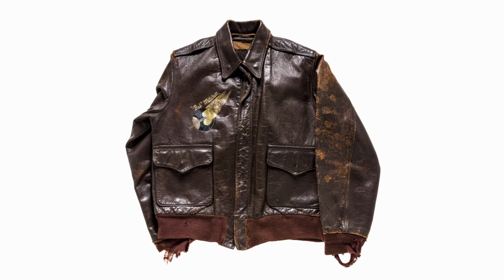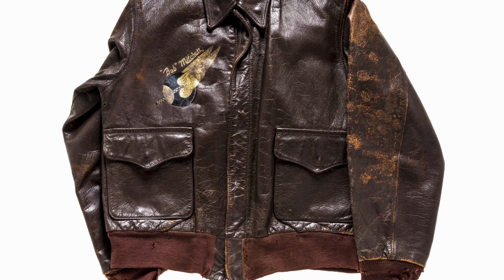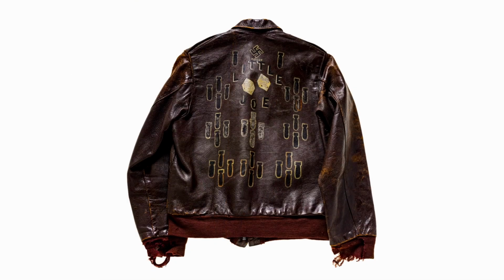Basically, I was able to shoot a jacket in about 10 minutes or less. Front and back. I photographed the front and the back. Even if the back had no artwork, I still photographed it for archival reasons.